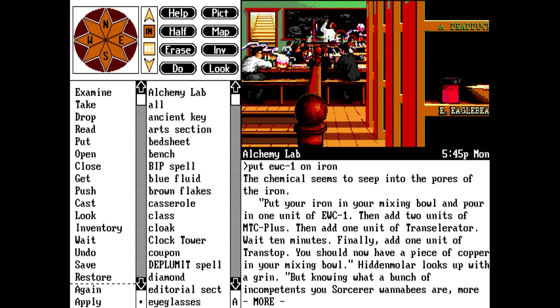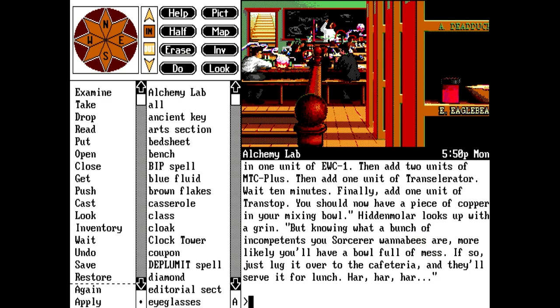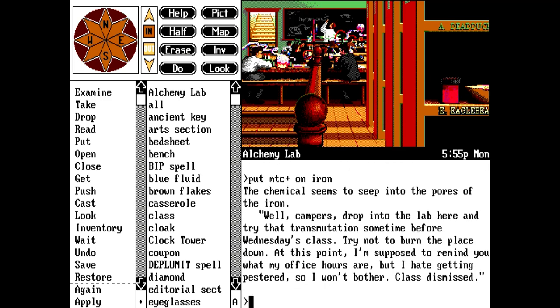Hidmuller looks up with a grin. But knowing what a bunch of incompetent sorcerer wannabes you are, more likely you'll have a bowl full of mess. If so, just lug it over to the cafeteria and they'll serve it up for lunch. All right. Okay, well, campers, drop into the lab here and try that transmutation sometime before Wednesday's class. Try not to burn the place down. At this point, I'm supposed to remind you what my office hours are, but I hate getting pestered, so I won't bother. Class dismissed.